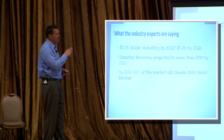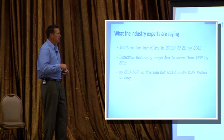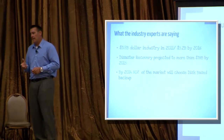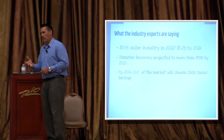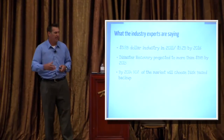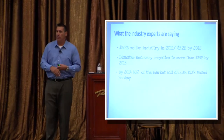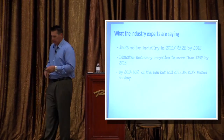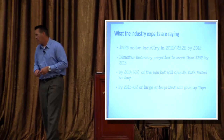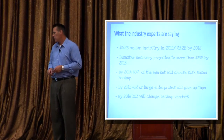By 2014, a couple interesting statistics here. By 2014, 80% of the market will choose disk-based backup. So those folks who are out using tape today are already starting to look at alternatives and are trying to move off of what is kind of considered an archaic technology, and moving to disk because it is faster and it's becoming more and more affordable to be able to do that. By 2015, 45% of large enterprises will move off of tape. By 2015, 30% will change backup vendors.